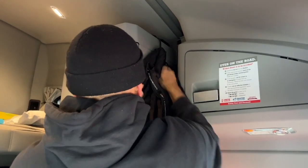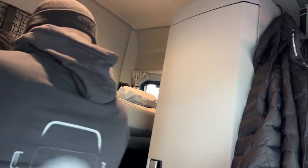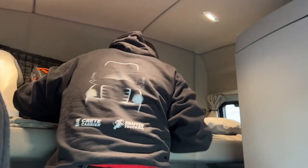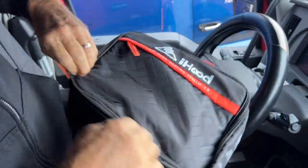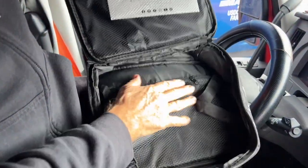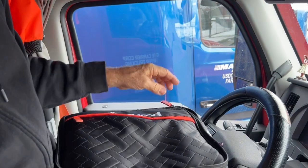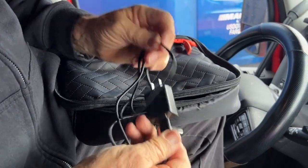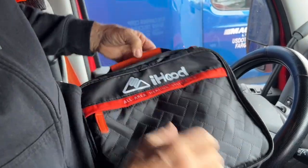Oh, why don't you show the bag that it came in? Yeah, that's another thing I wanted to do. So you've got a great place to store it. It comes in this little suitcase looking thing. So it'll fold up, roll up, or whatever, fit right in there. Extra pockets. Here's your book, all the instructions. Then you've got an outside pocket as well. And then there's your charging gear, USB and 110 plug. A great little handle.